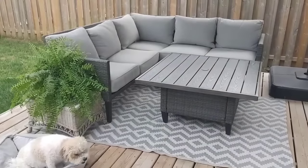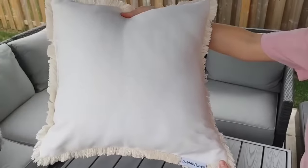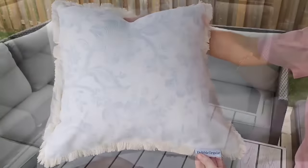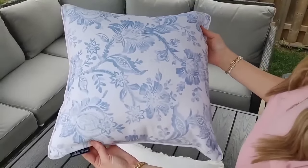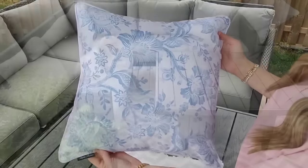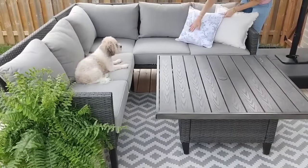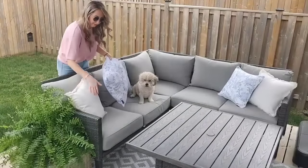We've had this sectional probably 2 or 3 years. It was from Canadian Tire, as well as a coffee table. And I really wanted to warm it up, so I thought I would add some really pretty throw pillows. The first cream ones I got from Giant Tiger, and then these ones were from Winners. I think they're Tommy Bahama. I just love the combination of the soft blue and the white. It's just so classic, and to me it says summer and French country.